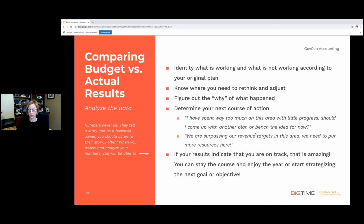Or maybe you're going to be like, wow, we're surpassing our revenue targets in this area and we need to put more resources here. Like we need to build up this line of business because it's really taking off. So that's what all these numbers are going to tell you. If your results indicate that you're on track, that's great. That's amazing. Stay the course. Enjoy the rest of the year. Or maybe start thinking about your next goal or objective, or even just something non-business related that you've always been wanting to try.